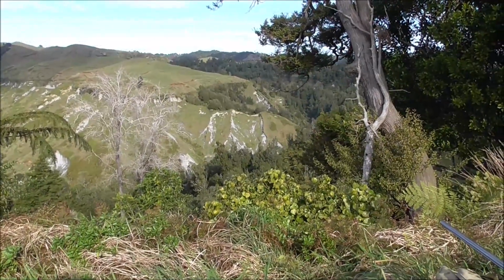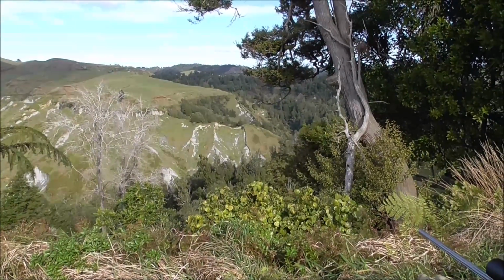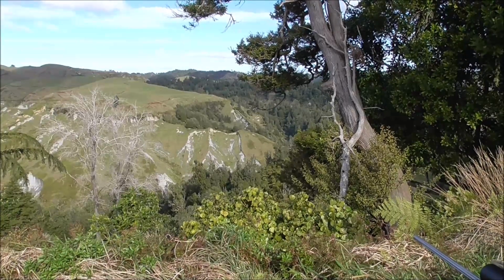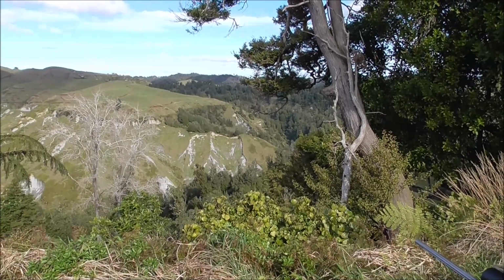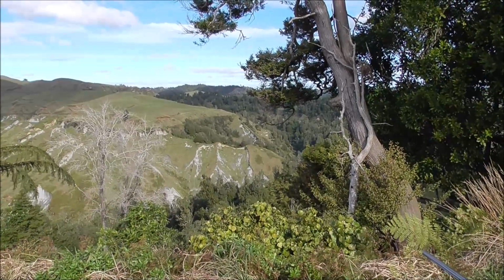The wind speed was 20 miles an hour today, but I was quite fortunate that it was mostly coming in towards me, so I was able to make a good shot. So not too much mucking around there, but I still had to be very, very careful.